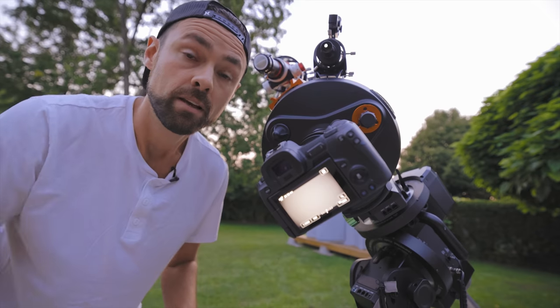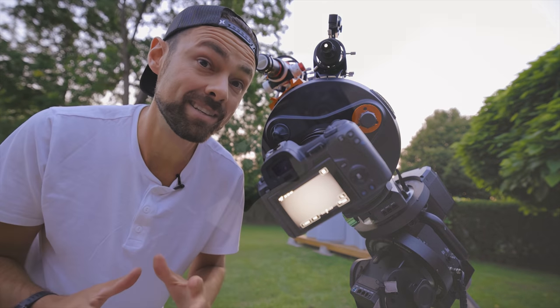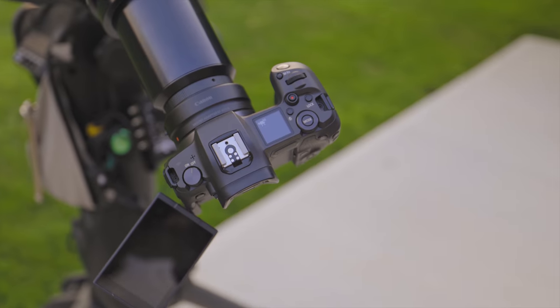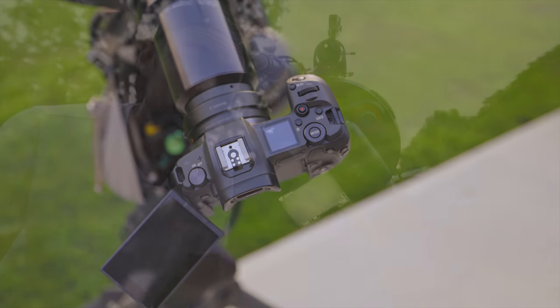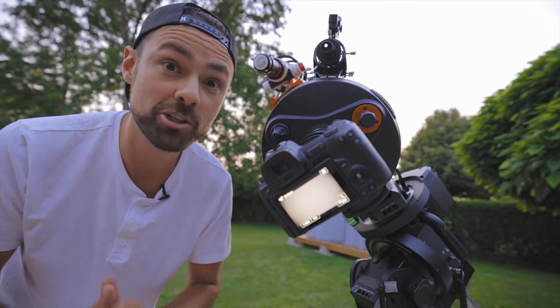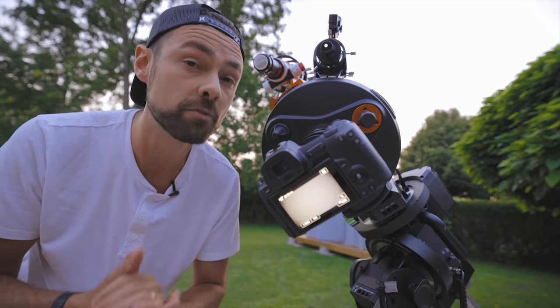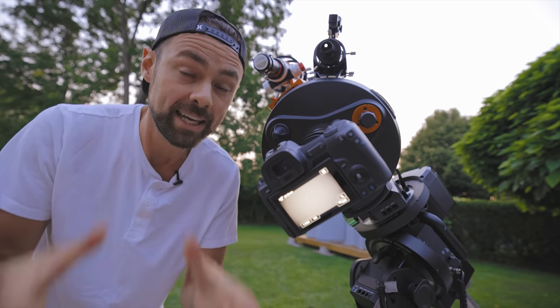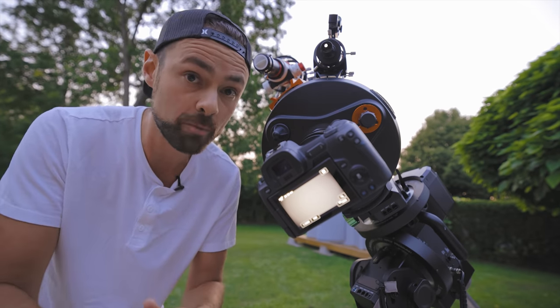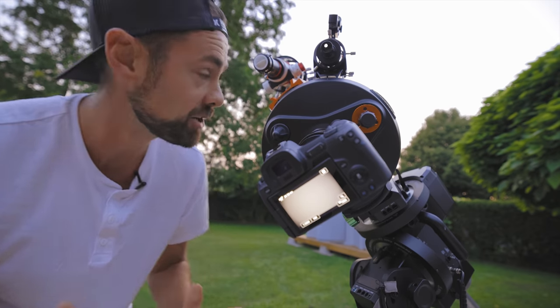Oh, I've lost it. The fastest frame rate I can shoot with on this camera for video is 60 frames per second in 1080p. So not bad, still utilizing that full frame sensor. Give myself a fair shot at actually getting the ISS to pass through. But I'm hoping that 60 frames per second is enough to extract some really nice sharp images of the ISS, but we won't know until I actually try it.